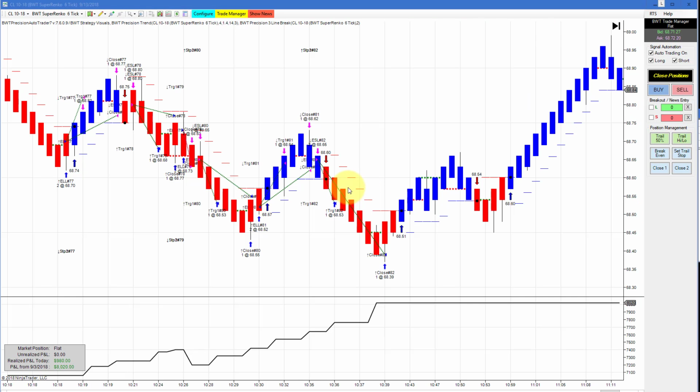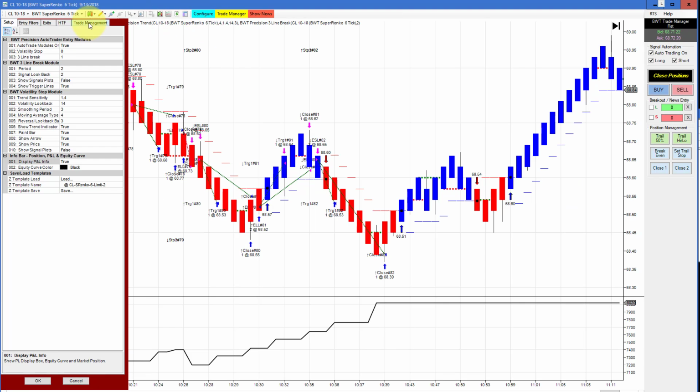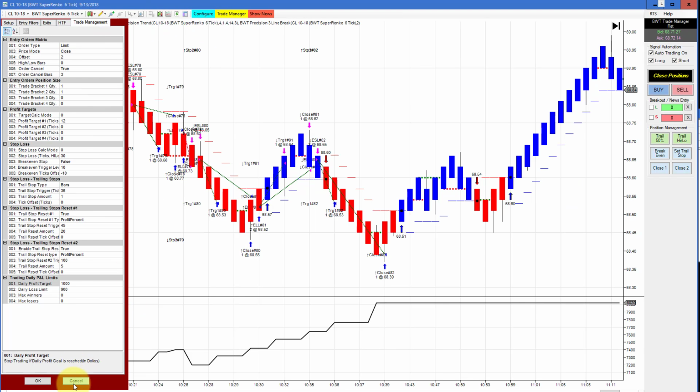Okay, the crude oil on a Superenco 6 tick, nice signals on the indicators, and the Autotrader pretty much automates that, and it looks like we had a total of 5 trades. We had 1 loser here, so you can kind of see the equity curve. Kind of nice angle up here, 45 angle up, with the exception of this losing trade here, which wasn't too large. Anyway, this did 980 for the day, and our goal is 1,000.